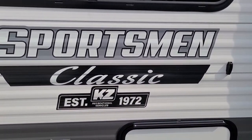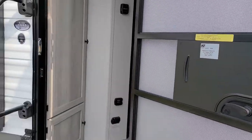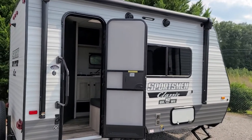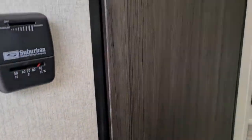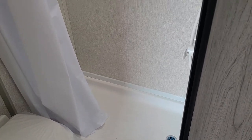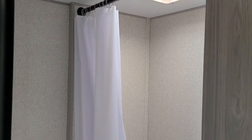Going to take a little look at this Sportsman Classic. The door is in the back of the camper. As you enter, in the back corner is the bathroom. Bathroom's pretty nice. Pretty big for a small camper anyway.